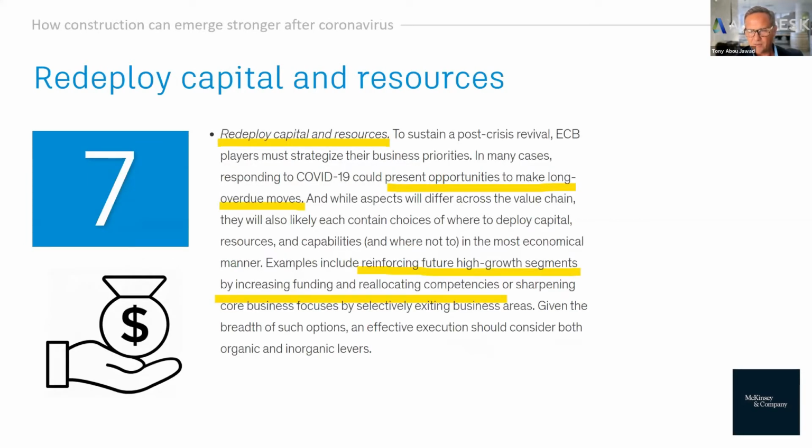The penultimate recommendation is to redeploy capital and resources by strategizing business priorities. It may seem obvious that we have to reimagine the new way of working. Not so obvious to all of us is that we must stop spending money on the old ways of working. I'm sure that most would agree this pandemic, COVID-19, has presented opportunities to make long overdue moves towards a better way of working.